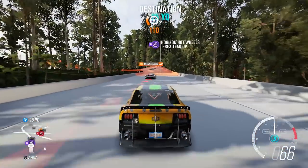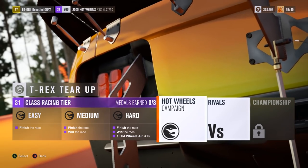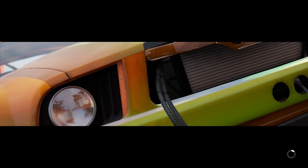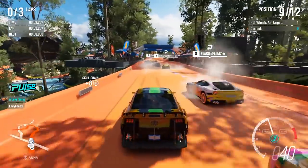And here we are at T-Rex Terra. Yep, set up my event, please. Okay, hold on. Finish the race, win the race in 1 Hot Wheels air skills. I don't know what an air skills is. I think you just jump off a ramp and go for it. But I think I can do it. We're going to use this car again as well because I want to give it another shot. Okay, here we go. We're blasting off here.